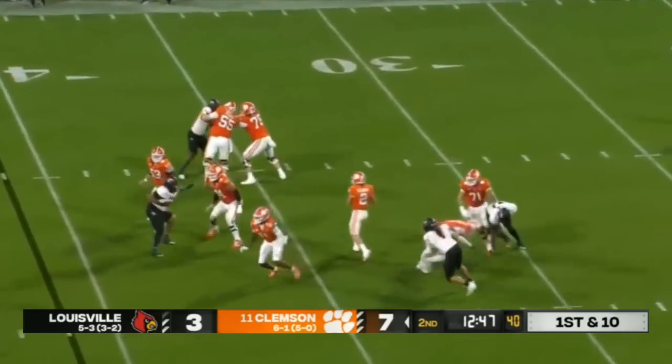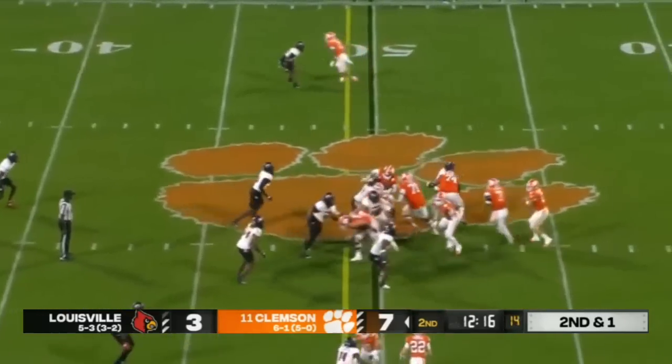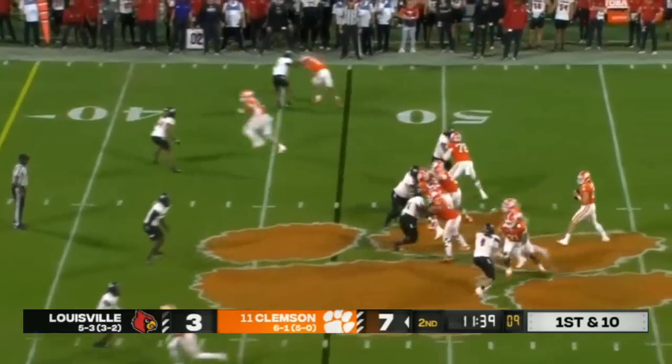And Dabo Swinney screaming for a flag as well. Nothing comes out. Klubnik in as he throws. Still find that open target. Maffa has a first down. And putting it right where it needs to be put.